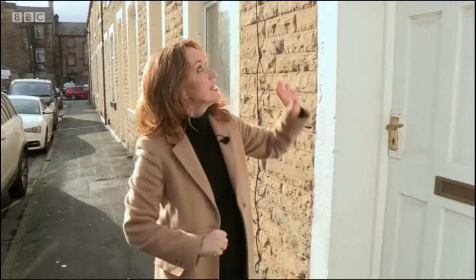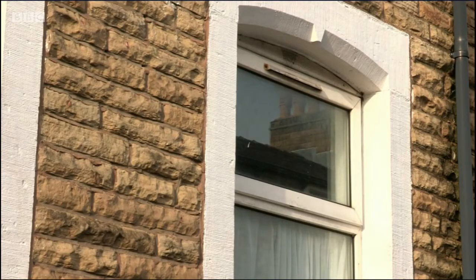I'm around a 5-minute walk from Burnley town centre to see a 2-bed terraced house which came with a guide price of £29,000 to £35,000 plus fees. Here it is. OK, it's quite promising. Nice fresh paint around the windows, double glazing, love the brickwork. Let's see what's inside.